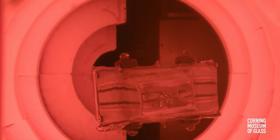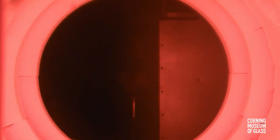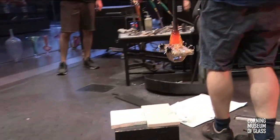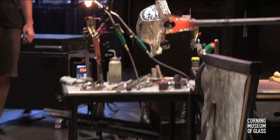And it's a critical thing. Picking up out of that box, you want to make sure your punty is stable enough so that when you go to pick it up, all that weight doesn't flop around so much. But if it's too cold, it won't stick properly. So it's a delicate balance, but now we've got our car.